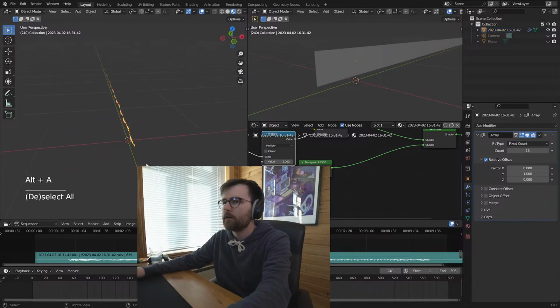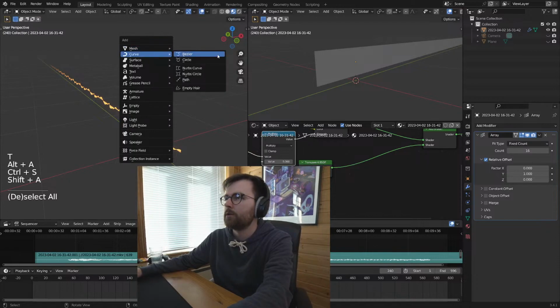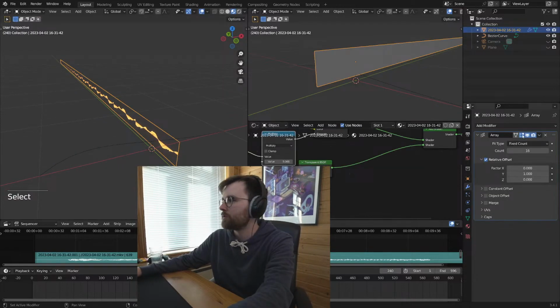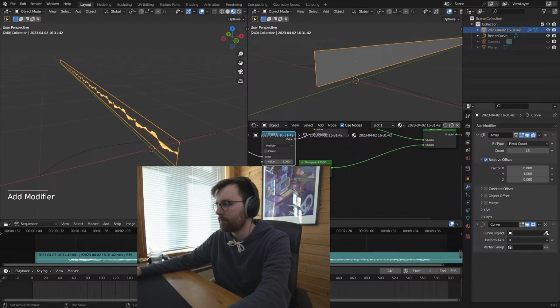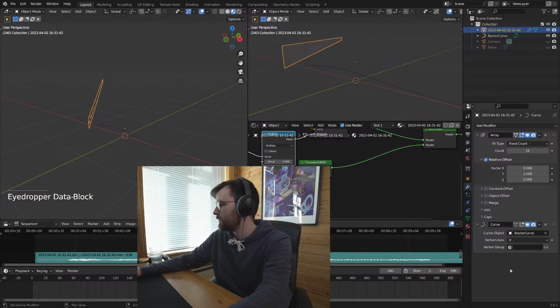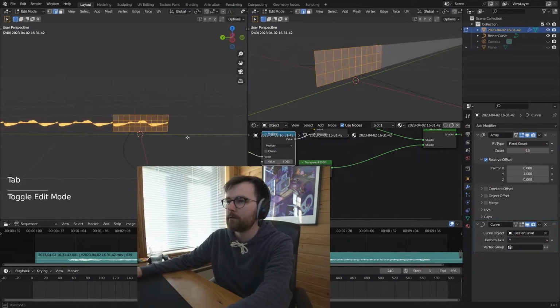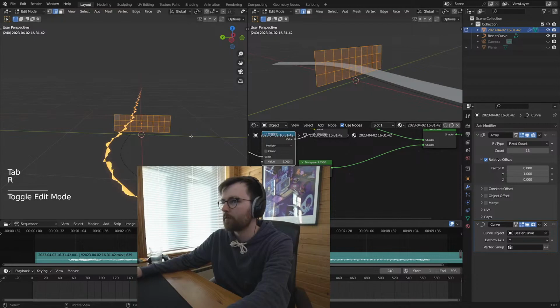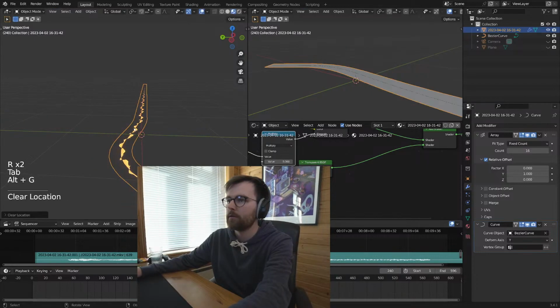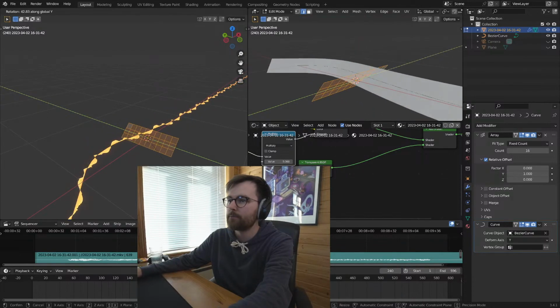No, let's just use a curve. That's more predictable. So I want to add modifier curve and set this to be this curve. Then we can just cycle through this. Now it works. Okay, curves are much better.